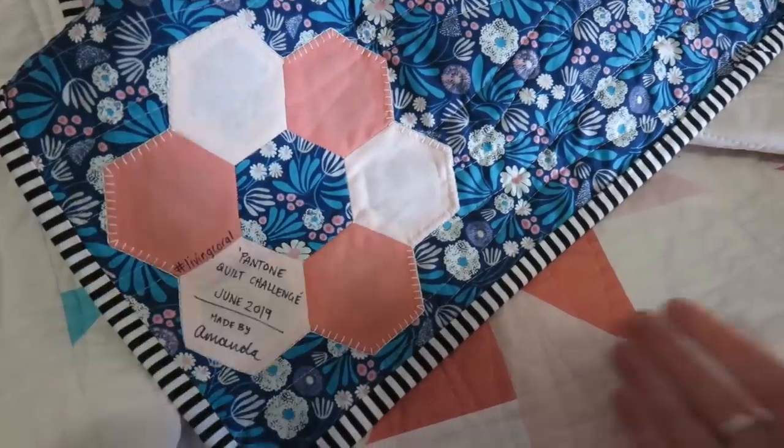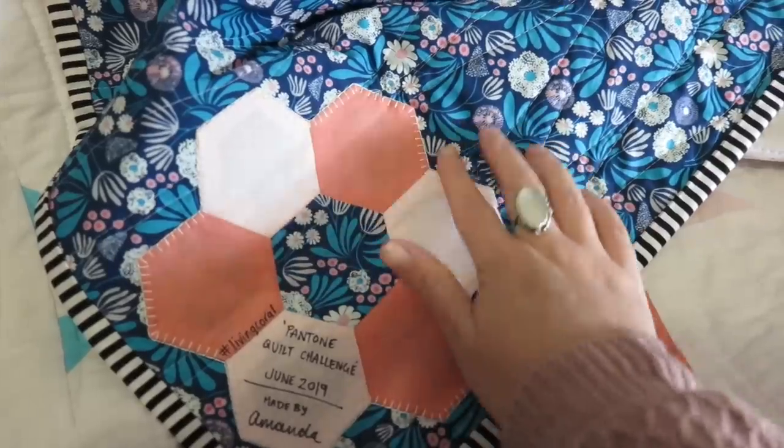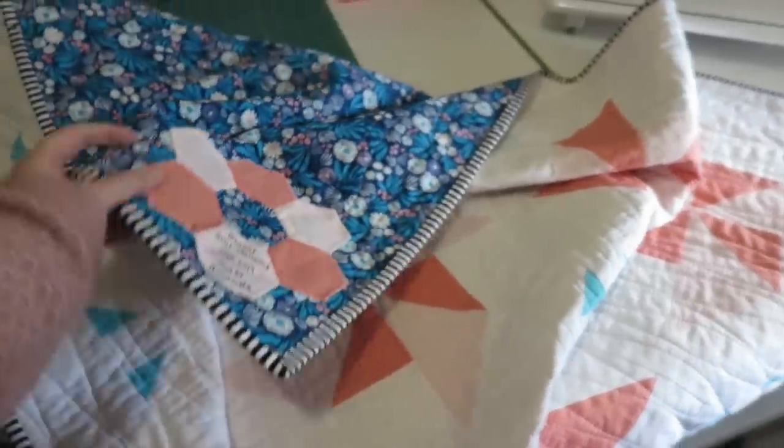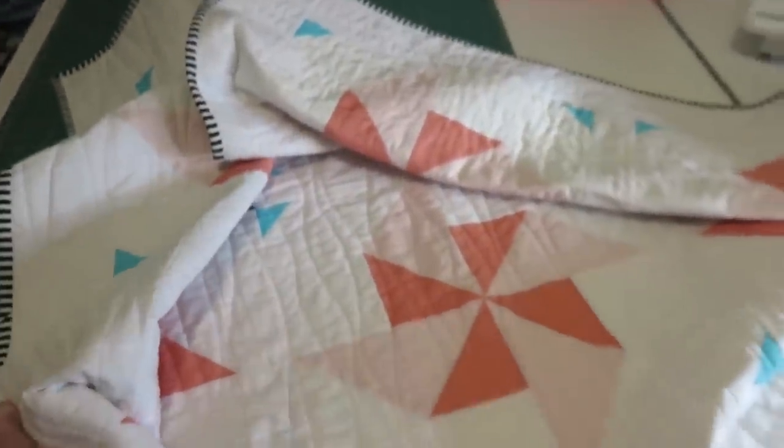So there is my finished label, a really sweet little buttonhole stitch around the edge, and yeah, it's done. The quilt is happily finished, so I'm really, really happy with it. And yeah, it was a challenge that I actually didn't really know that I was going to enter, and I'm glad that I did because I'm really happy with the result, and I've learnt a lot with this quilt, and I've pushed boundaries and tried new things.